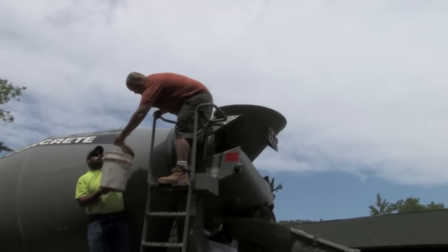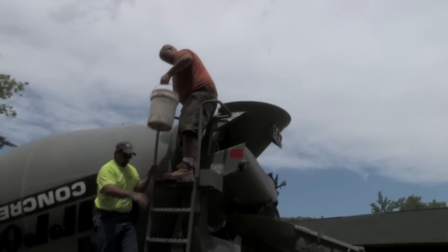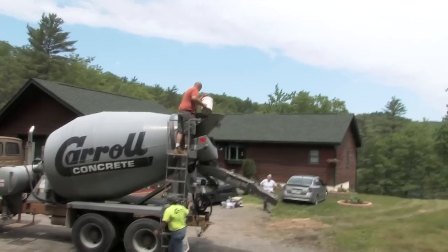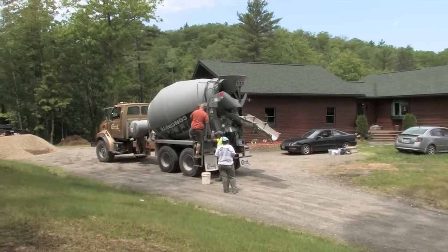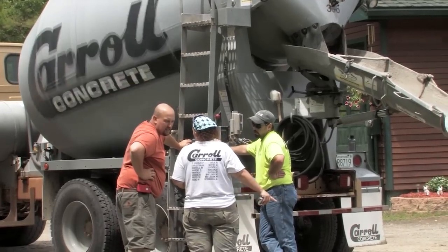Concrete truck was right on time. Now we can add the Stonemaker's additive. Stonemaker's is a pretty amazing product. We put in this emulsifier and then we're able to stack concrete without a form. That's right, concrete without a form.